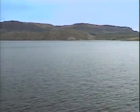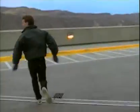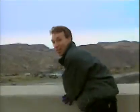Imagine if you had all this water falling from here down to there, over 100 meters. You could generate 6.5 million kilowatts of electricity. That's a lot of watts. What?